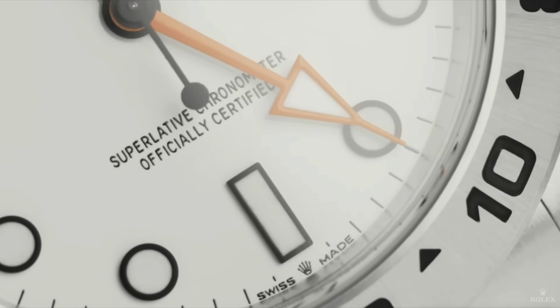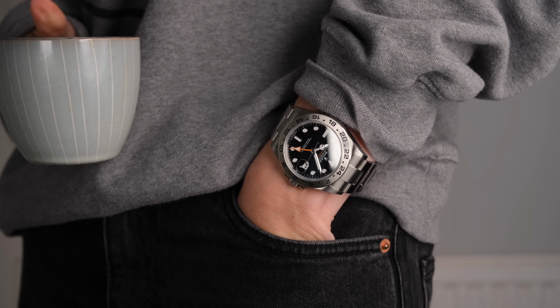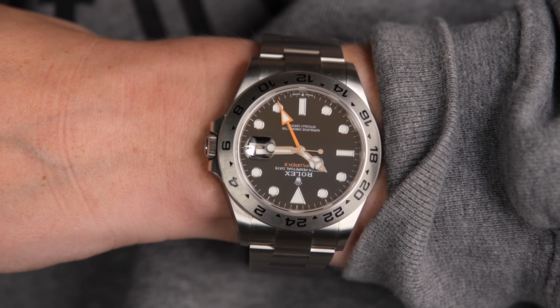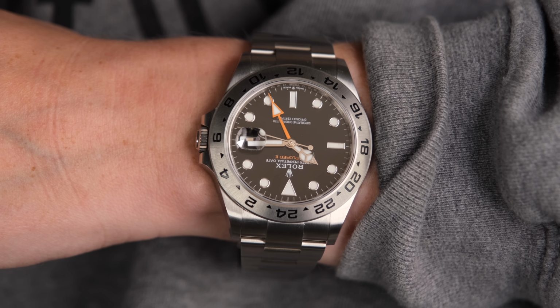I think most enthusiasts have a soft spot for the Explorer II, but one of the big downsides is the sizing at 42mm, and it's a large feeling 42mm. It's not one of those models that wears deceivingly compact.